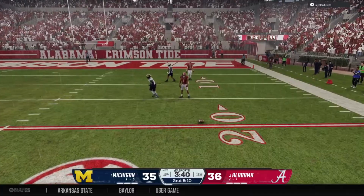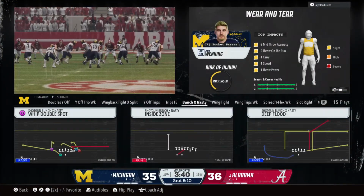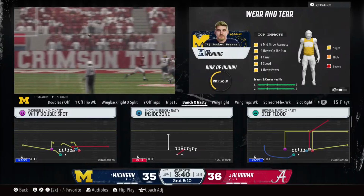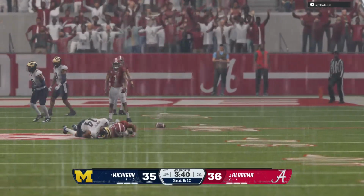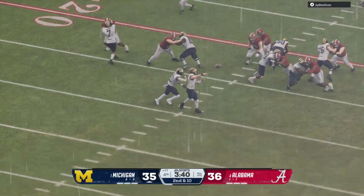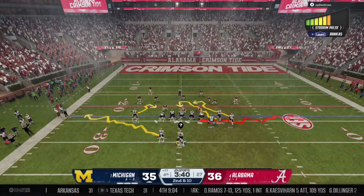That one falls incomplete. Good defensive play. Brings up second down. The quarterback makes the right decision here on the RPO to get out of the run game, get the ball out to that right flat. Just unable to execute with the throw. So second down after the incompletion.